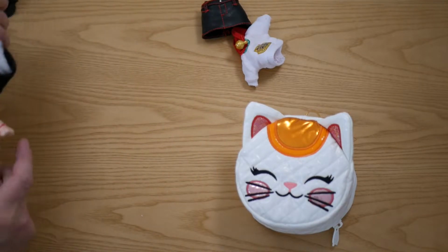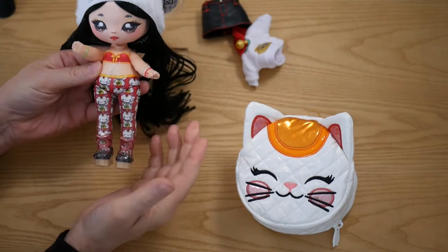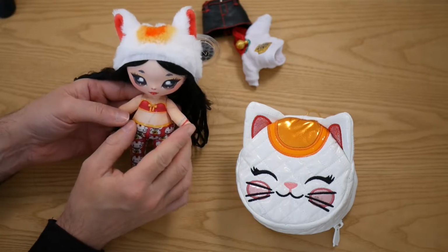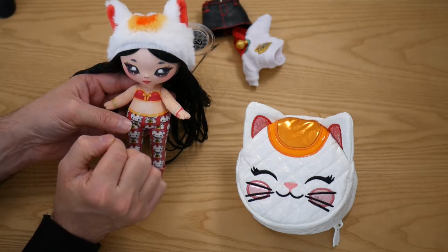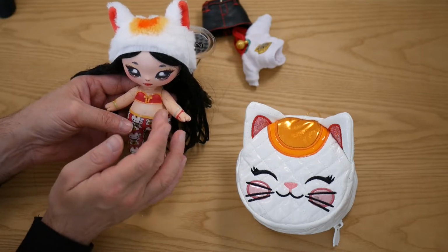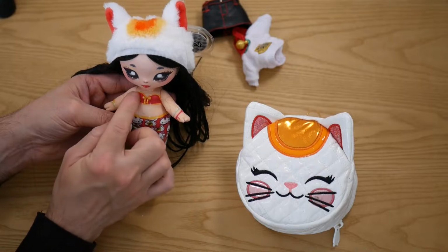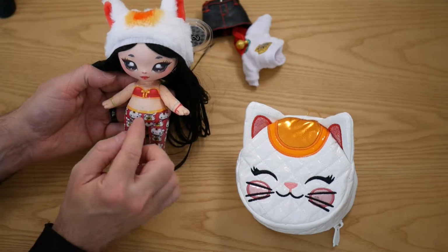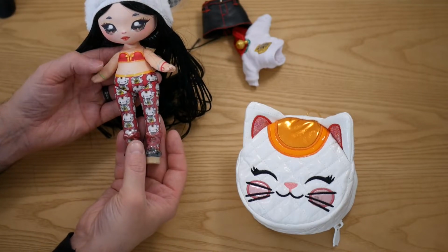So let's have a look at her. Underneath that, she has basically a printed-on costume or outfit. She's got a little bra which is red with a gold outline and a little gold bow there. The gold looks like it's got fake sparkles on it, which is quite cute. We've also got the same effect on the waistband of these tights or leggings.